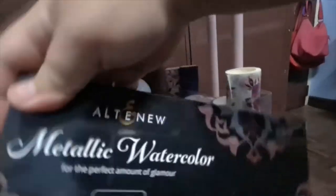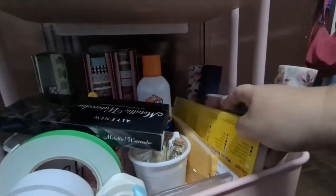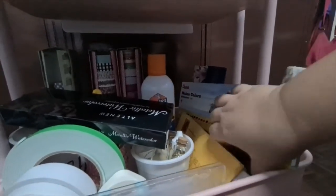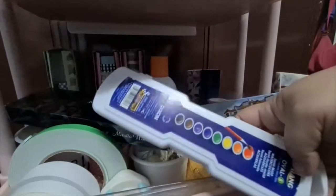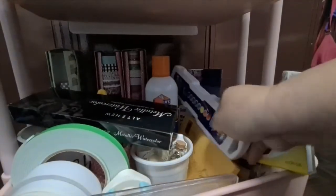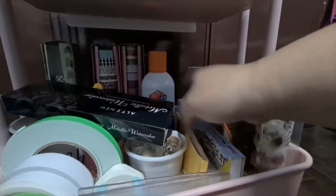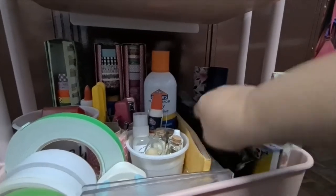Metallic watercolor from Altenew. This one are my Penta liquid watercolors. This is the Prang watercolor. So I have many kinds of watercolor. Actually, just test them, right? As I said, one can never have too many crafting supplies.